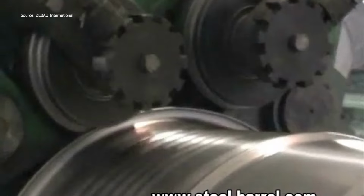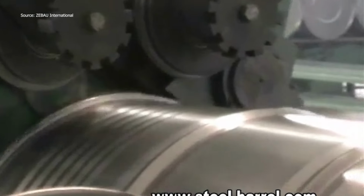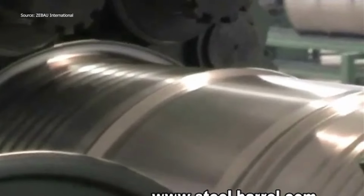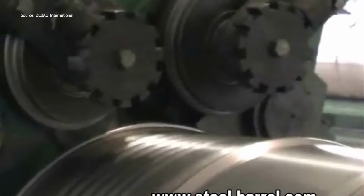Then comes assembly. The bottom cap is aligned and welded, sealing the base with a precise circular weld. The top lid is then placed, featuring an opening or bung hole, and gets fixed in place, either by welding or mechanical seaming, depending on the drum type. The drums roll forward to surface treatment.